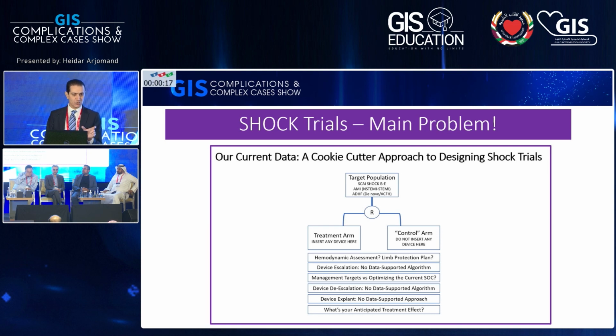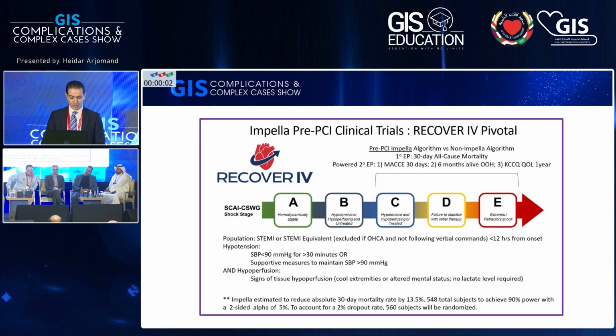Most patients with cardiogenic shock die not from their shock, but from the sequelae of shock, which is multi-organ dysfunction: renal failure, liver failure, neurologic dysfunction. And we need to prevent those before that happens. The RECOVER IV trial is currently enrolling.